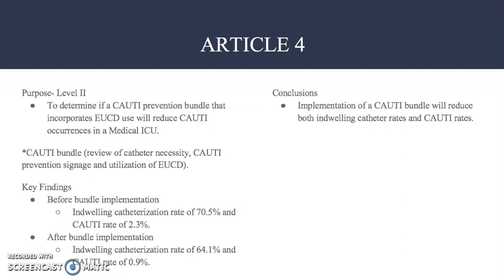The CODI bundle in this study was comprised of 3 components. 1, a review of the need for an indwelling catheter for each patient. 2, CODI prevention signage designed to educate staff about the risks of CODIs. And 3, utilization of an EUCD when appropriate. This study had 2 key findings.